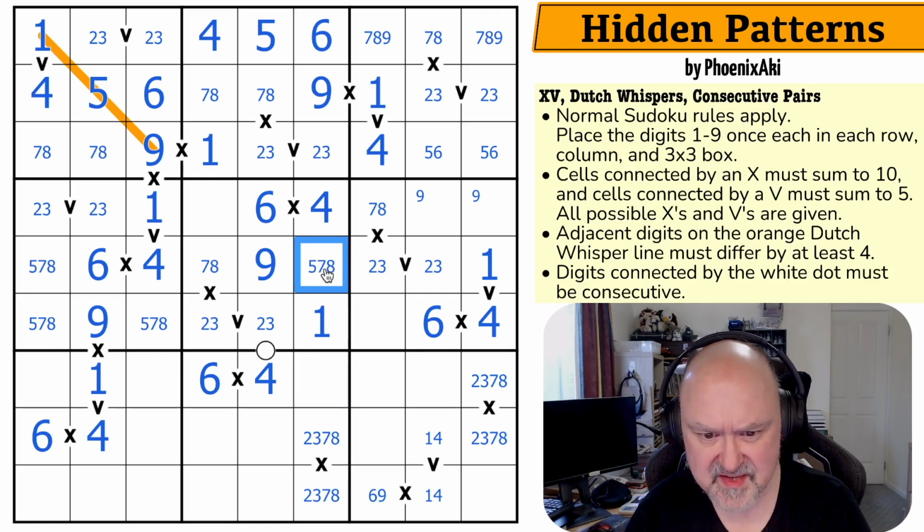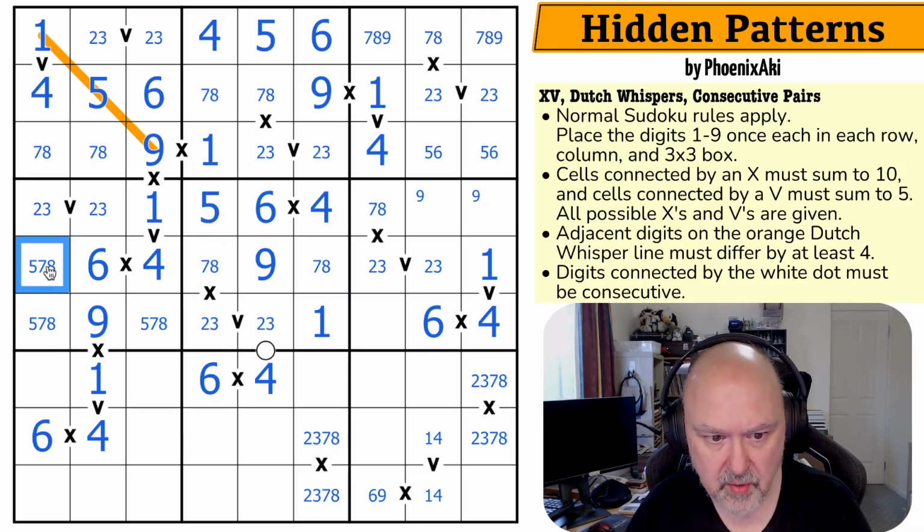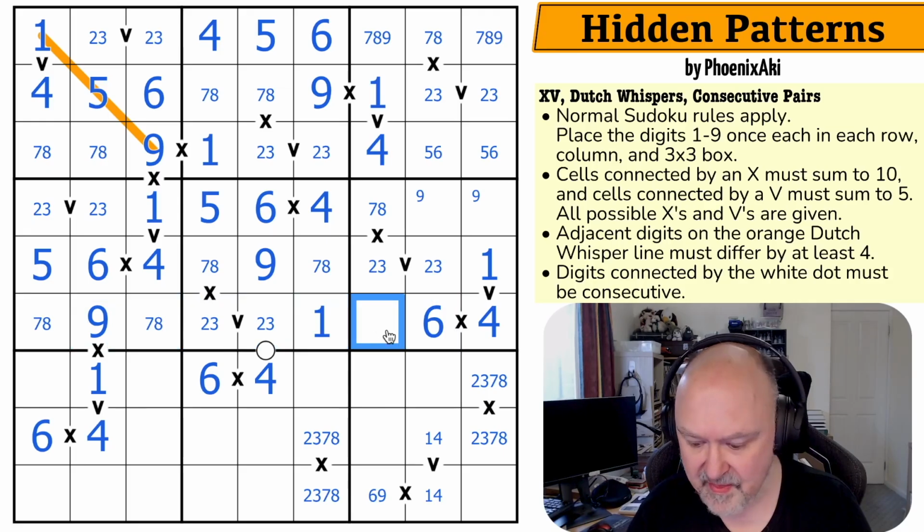This is 5, 7, or 8. And this is 5, 7, or 8. Which gives, and there's a 7, 8 pair. That's the 5. So this is a 7, 8 pair in the row. That's the 5, and there's no 5 in either of those. Now, what's missing from this row is that's a 5, and these are 7, 8, 9.